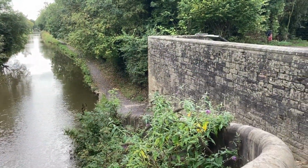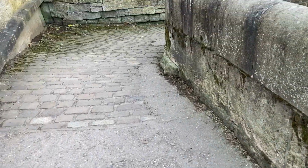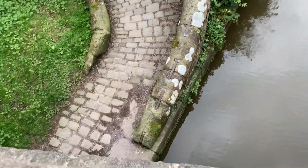And another crossover bridge or snake bridge. This one's particularly nice because of the curves. It sweeps up. Path goes all the way around and back all the way down and under the bridge.